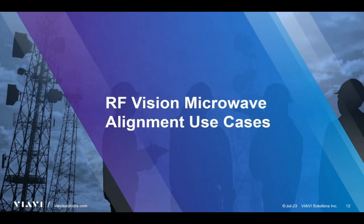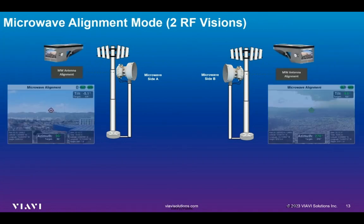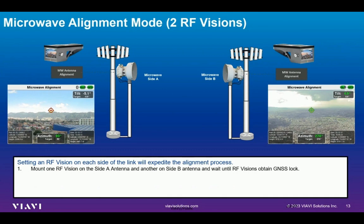With that under our belt, let's talk in more detail about the 2 primary use cases for microwave alignment with the RF Vision. The first use case is alignment with 2 RF Visions. Using an RF Vision on each side of the link simultaneously will expedite the alignment process substantially. Begin by mounting one RF Vision on the side A antenna and another on the side B antenna, and wait until the RF Visions obtain GNSS lock.